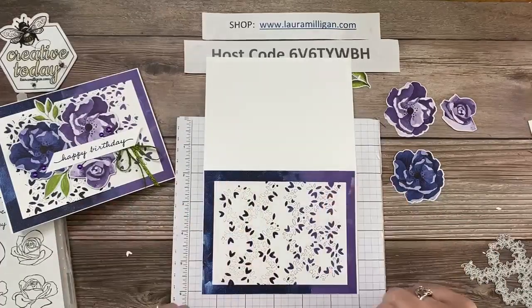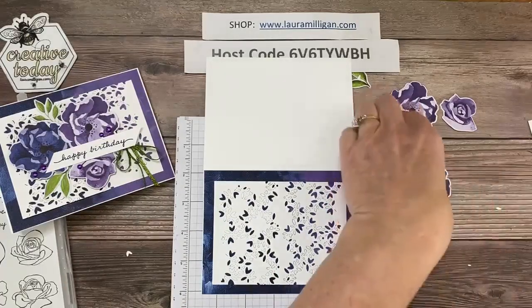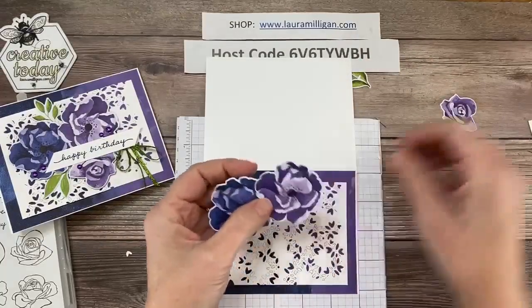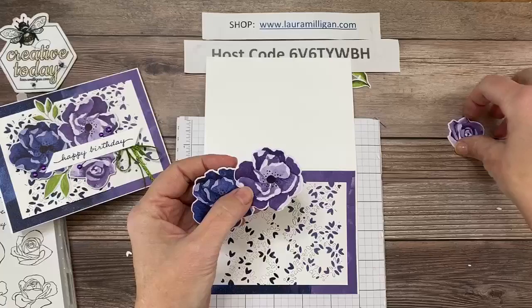But what do you all think? Just curious what you think. Do you like to pop them all out? Are you okay with not popping them all out? I guess everybody's different, but okay.